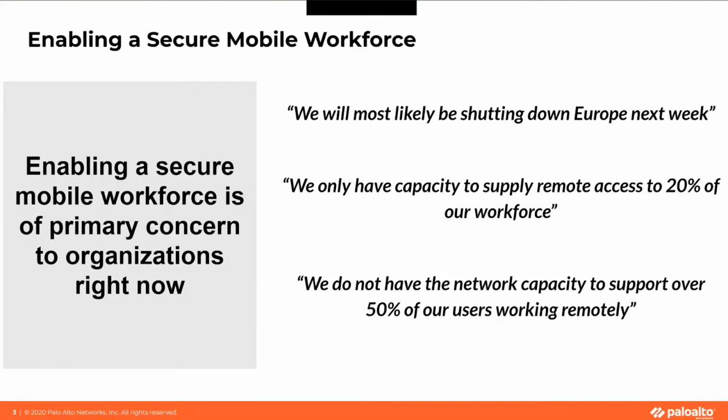All of those, again, lead to potential problems where we don't want to create gaps in our security posture. We don't want to make sacrifices or compromises with what we're doing from a security perspective. We want to make sure that we're continuing to enable the business while still being able to provide all of that control and visibility that you would expect out of a next generation firewall platform that Palo Alto Networks delivers.